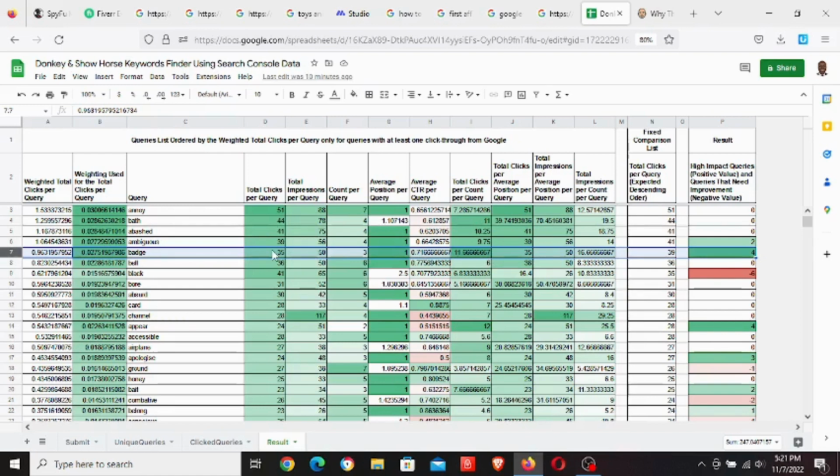So this data is just random, so it does not represent a real website, but when you do it on your own website, you'll be able to see very useful information, since I've done it on several websites and seen a big difference between the donkey keywords compared to the show horse keywords. So let's say a show horse keyword is this one here. From the result column, a show horse keyword is this one.